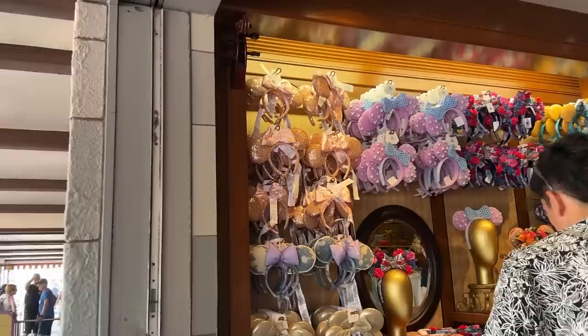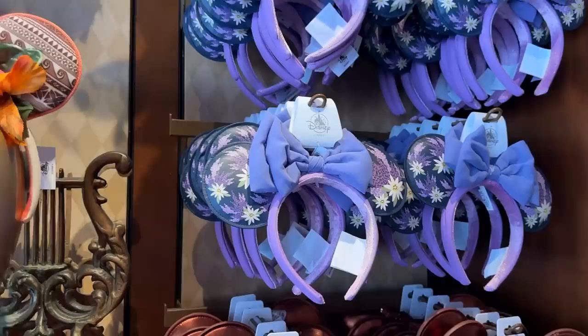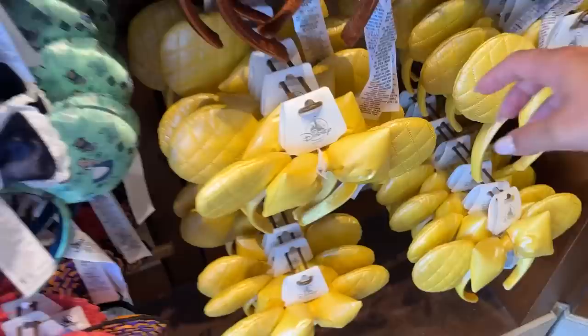I have those. These Moana ones are new, but I'm not a huge fan of the flowers. That's just me personally. Have those. I do like those. I haven't bought them yet, though, because I bought a lot of purple recently, because I also bought those, which I'm wearing right now. I do like the cocoa ones. I thought I wanted these, and then I saw them in person. I think they're too yellow for my hair.